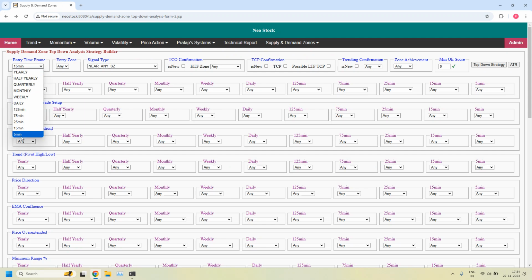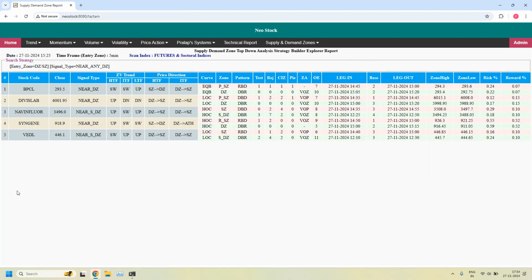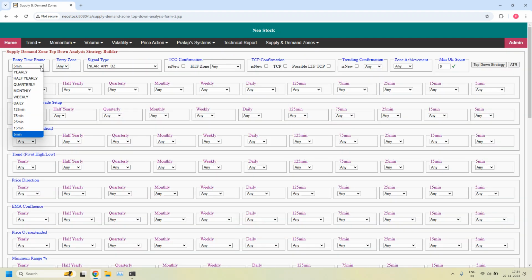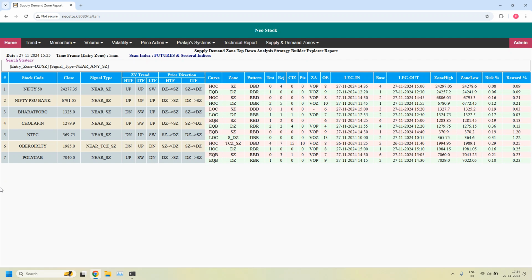Next time frame is 5 minutes. Stocks near 5 minutes demand zone. We got 5 stocks. Next 5 minutes time frame. Stocks near 5 minutes supply zone. We got 7 stocks.